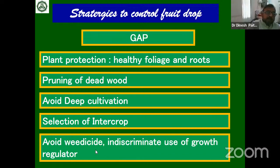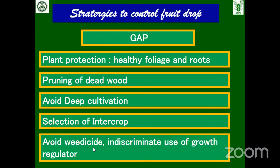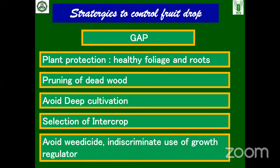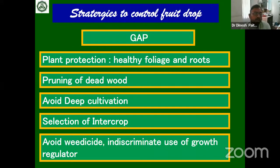Then avoid the use of weedicide, particularly when fruit drop is triggered and in situations like continuous rains, stagnated water, and high humidity.